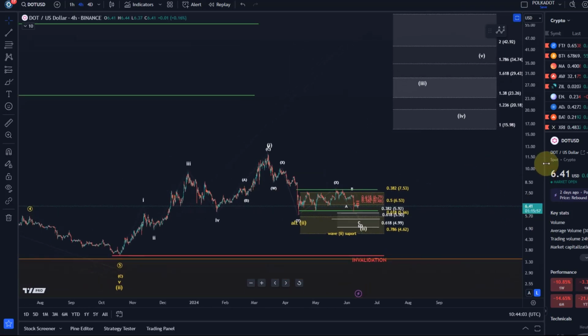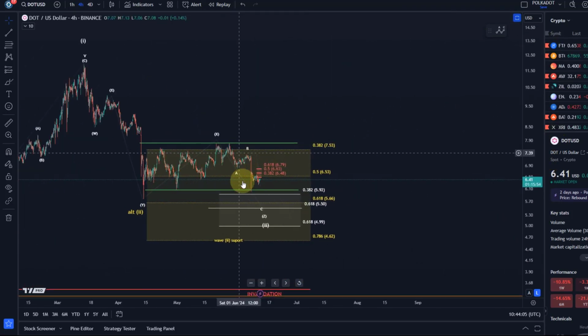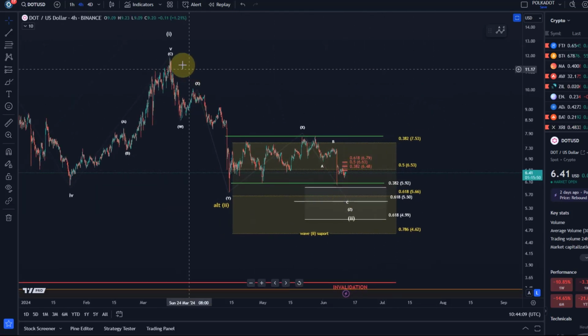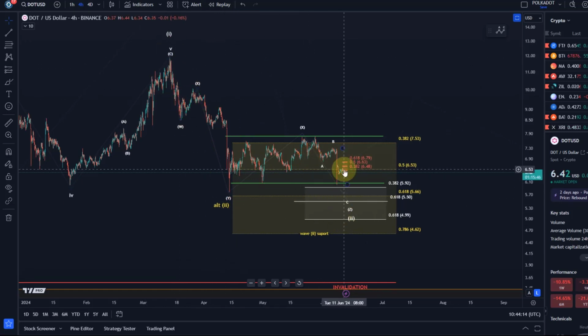For now, however, we are still in this support zone here. Could get one more low. I'm tracking that primarily as the white count, which is a WXYXZ pattern. And the Z wave should reach $5.90 to $4.99. That's the next Fibonacci range to the downside, with some additional levels to watch in between at 5.66 and 5.50. Only below 4.60, I have to take a more bearish perspective, because that is when support levels start to break.